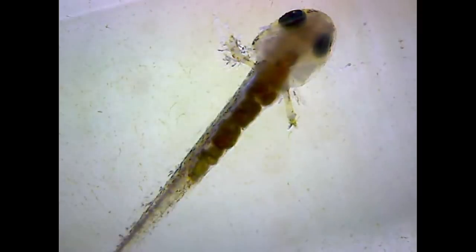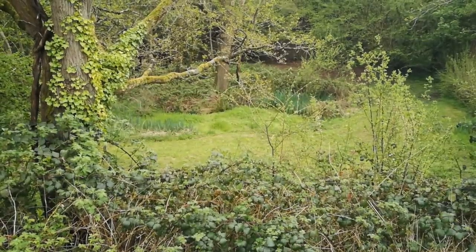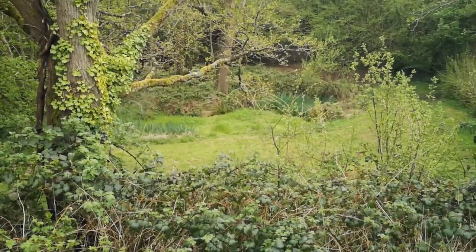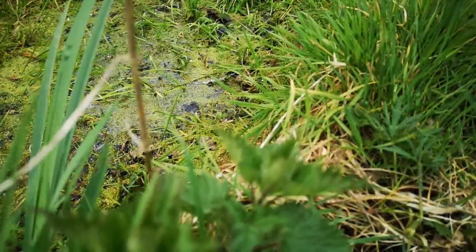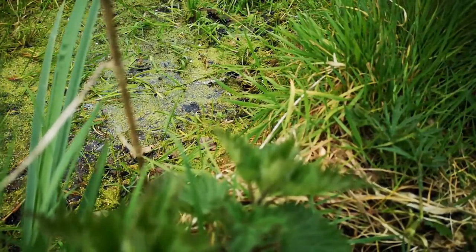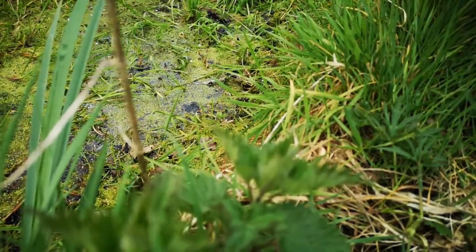So here's what I did. I took the jar back to the pond where I made the original collection. Now, it's important not to just dump the contents of the jar straight back into the pond. The water temperature and levels of oxygen and various other dissolved chemicals may be quite different between the pond and the jar by now. So to just tip it straight in could shock the organisms inside and harm them.